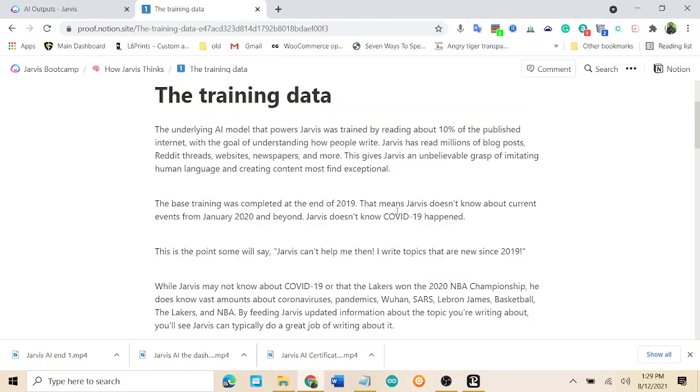That means Jarvis doesn't know about current events from January 2020 and beyond. Jarvis doesn't know that COVID-19 happened. This is a point some will say, Jarvis can't help me. I write topics that are new since 2019. While Jarvis may not know about COVID-19 or that the Lakers won the 2020 NBA championship, it does know the vast amount of coronavirus, pandemic, Wuhan, SARS, LeBron James, basketball, the Lakers, the NBA.